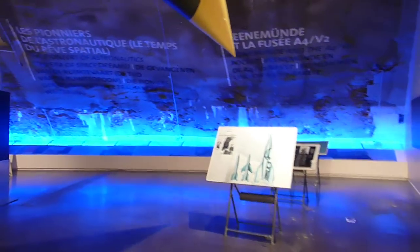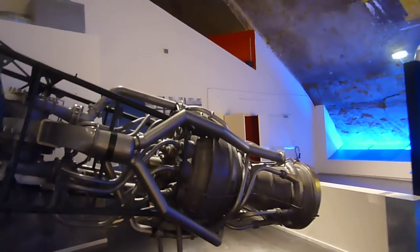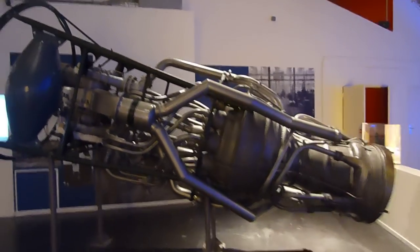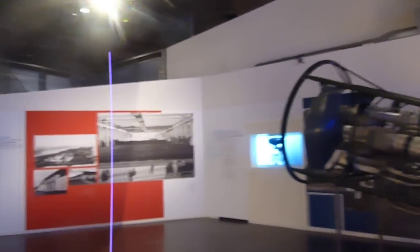And then later we saw the cosmonauts from the US, Neil Armstrong, in 1969, with the Apollo project landing on the Moon. This is a picture of Mr. Von Braun.